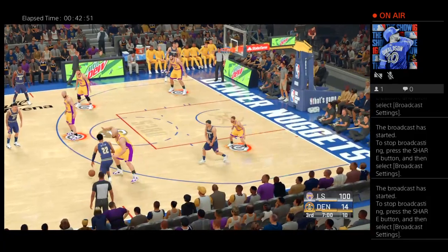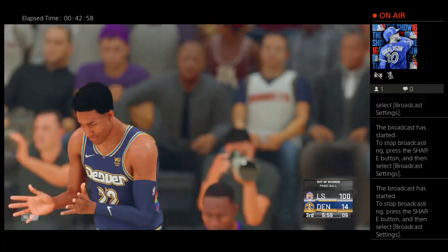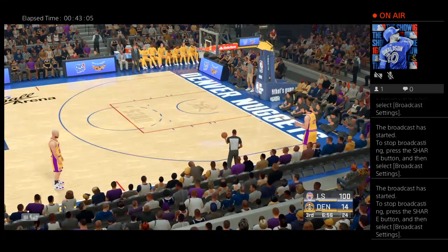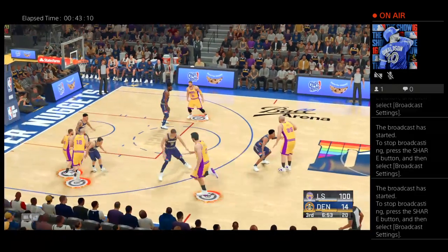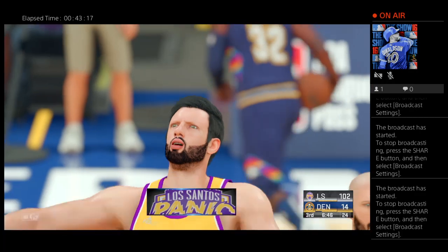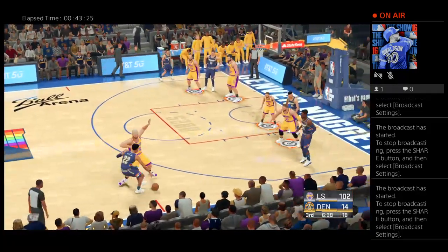Here's McCaw. Boy, he's been patient so far. Nothing yet on the scoreboard. Stepped on the line. Out of bounds there. And that will cost him a possession. Here's the machine. He's got 19. Oh, it's his 10th basket on 12 tries. You've got to appreciate the efficiency here. And why go away from attacking inside if the D has no answer for you?